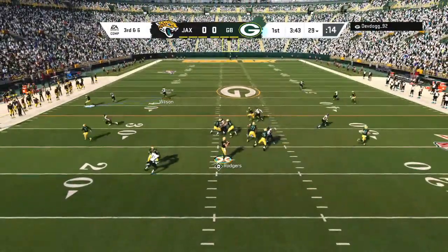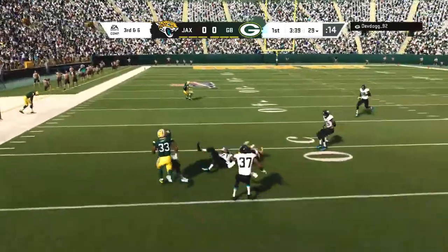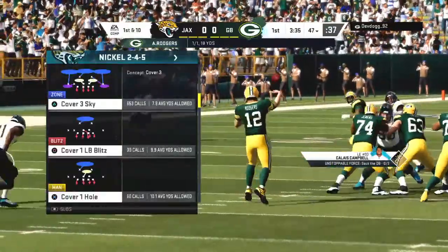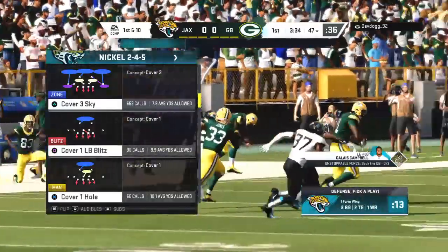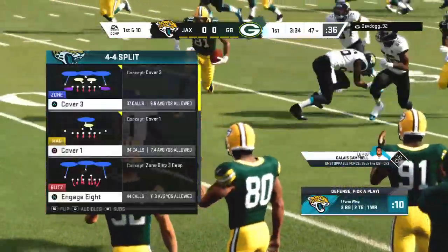Throwing is Rodgers on 3rd down. That's caught by Geronimo Allison. And able to get this one across the 45 before he's brought down. Give him 18 on that play, and Green Bay has the first as well. First down.